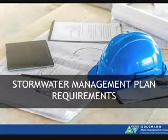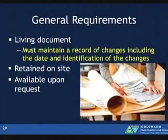Okay, stormwater management plan requirement changes. The stormwater management plan hasn't changed as far as it needs to be a living document. So it needs to be reflective of current site conditions. You're going to come up with a plan, and then as the site changes, because construction is very dynamic, the plan's going to change. You must maintain a record of those changes, including the date and identification of those changes. So that's a new requirement.